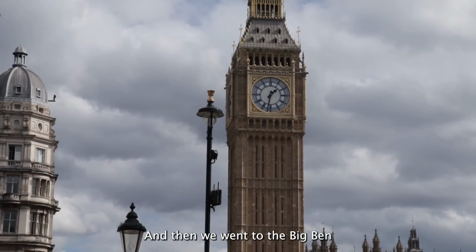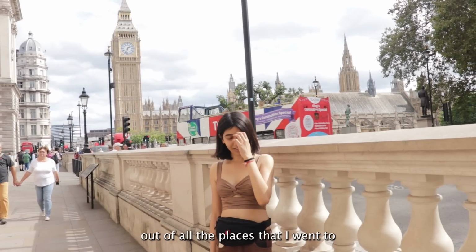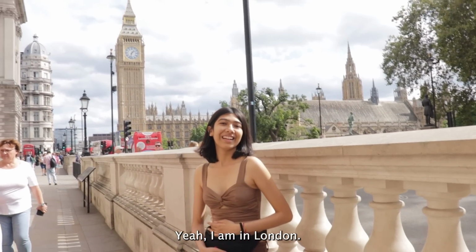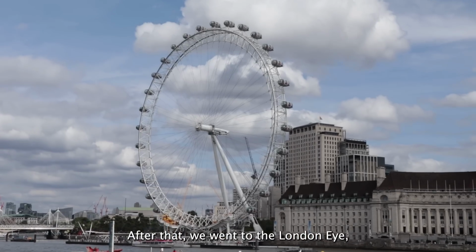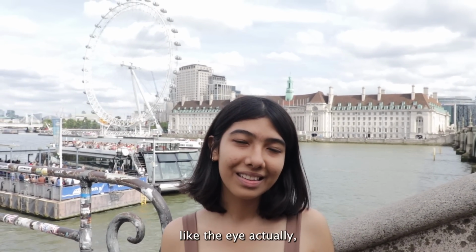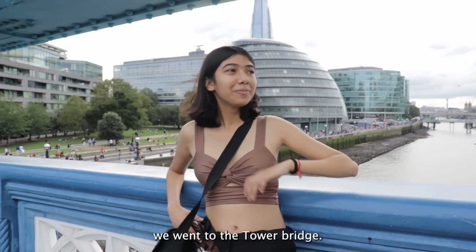And then we went to the Big Ben, and it was just so beautiful. This was my favorite place out of all the places that I went to, and this is when I felt like yeah, I am in London. After that we went to the London Eye, which was again super nice. I really wanted to go to the Eye actually, but it was very expensive, so I did not. Maybe later. And then lastly we went to the Tower Bridge.